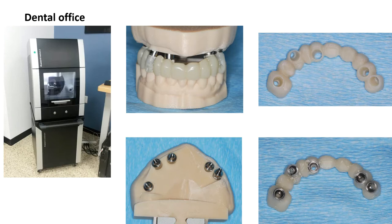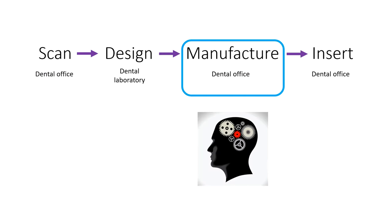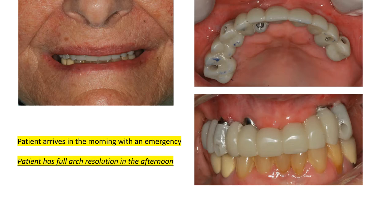Cement it in, lute it in the titanium cylinders, and here's the workflow. You scan in the office, you design in the laboratory, manufacturing is done in the office, and the insertion is done back in the dental office. And that way the patient came in the morning where there was no time. We created a half hour of time to collect the data, and then she came back at the end of the day and we just inserted the final restoration. Not a beautiful restoration at all, but she can function with it, right? She has something to walk out the door with, and now we can carefully collect all the data we need and create a plan.